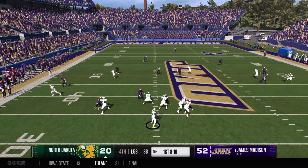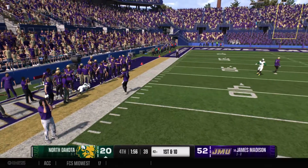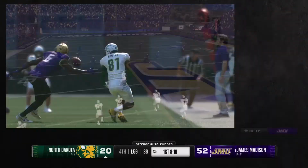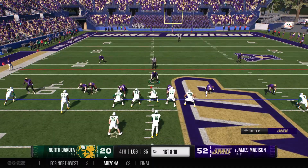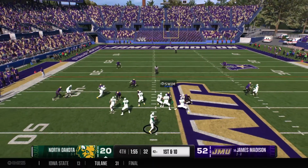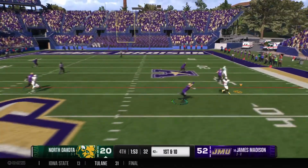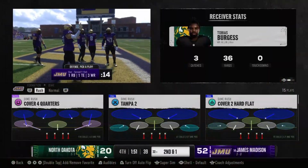Going up top on first down. Looking left. He's got it. He's run out of bounds, but not before turning in a big pickup and moving the sticks for a first down. And that's good enough for a first down. He's looking to throw it. Quickly complete.